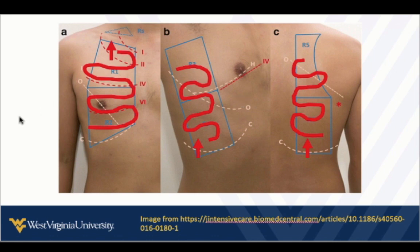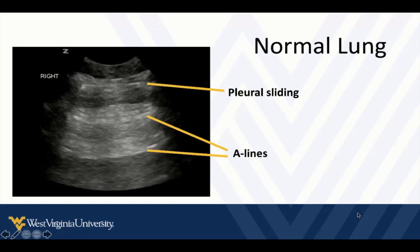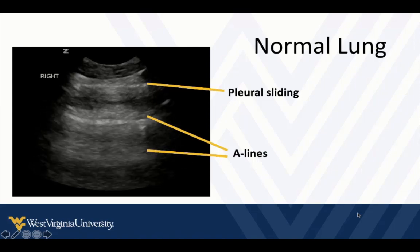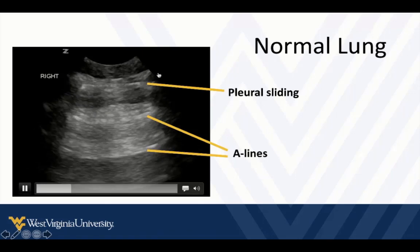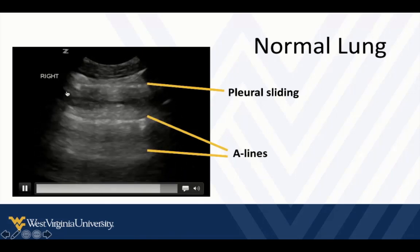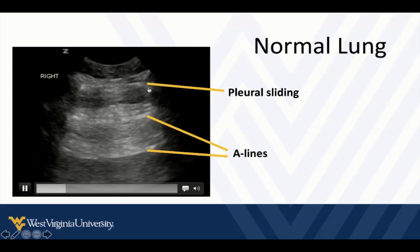Now the thing about lung is, when lung is normal, there's really not a whole lot to see. So here's what normal lung is going to look like. It's very important when you're examining the lung to make sure that you're seeing a few important landmarks. The ribs, which we've cut off to the side here, are going to cause shadows, and we want to see the interface of the visceral and parietal pleura where we'll see lung sliding.